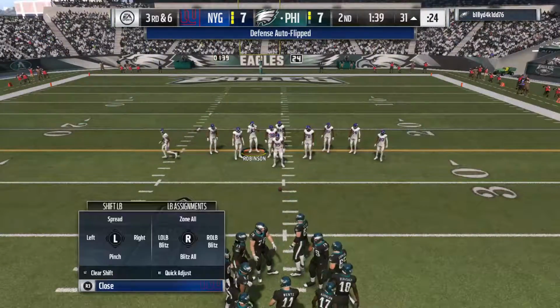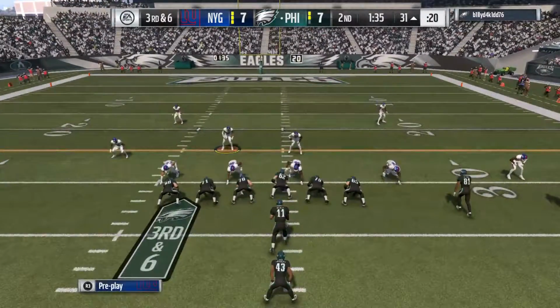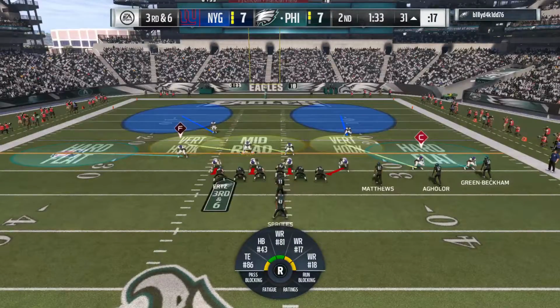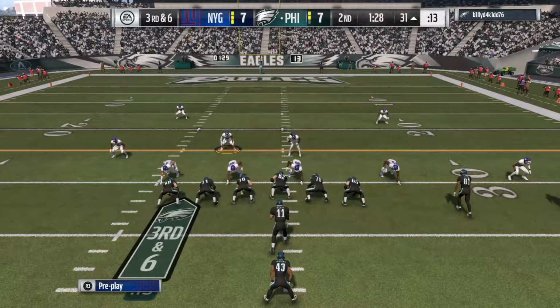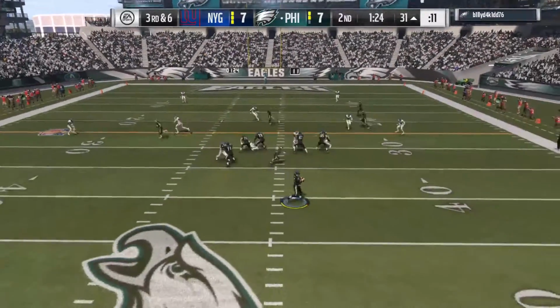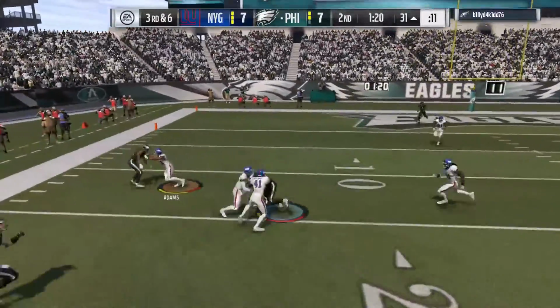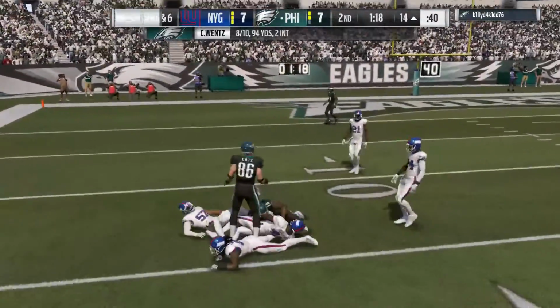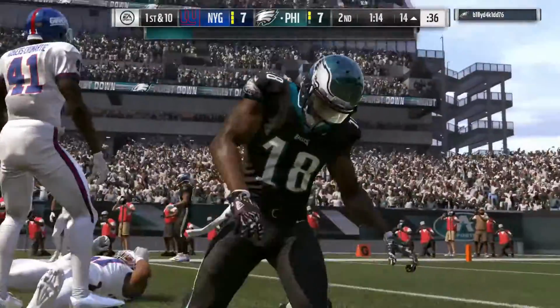7th play of the drive upcoming here on 3rd and 6. Check. All right, here we go. Blue 90. Blue. Watch it now, Barney. Watch, twist. Play action to Sproles. Wentz. They'll roll him out right. Unable to complete it to Green Beckham. And he'll have the first down, getting this one to the 14-yard line.